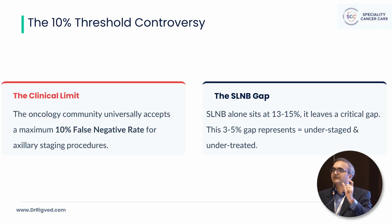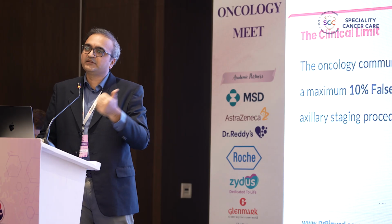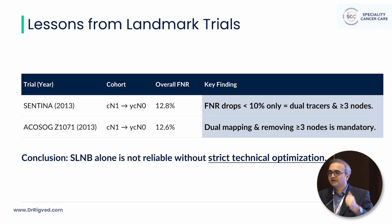That FNR should be less than 10%. But in the SLNB alone group, in the previous numbers we saw almost a 13 to 15% FNR. So there is a 3 to 5% gap to be covered to reach the holy grail of 10%.